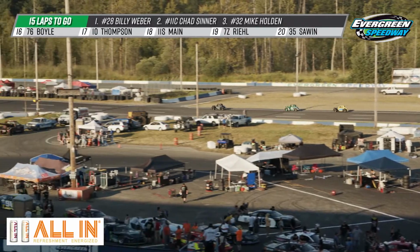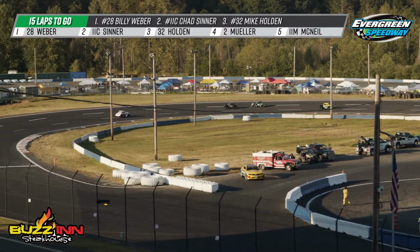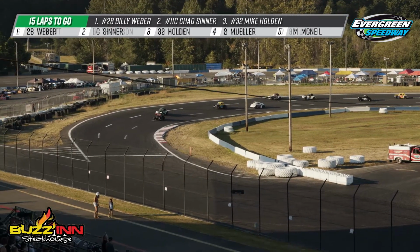As there we go, we got one around. That is Zach Reel again for the second time today, going around in the middle of 3 and 4. Couldn't tell if he had any help or not, or maybe just lost it on his own. Yeah, just unfortunate to see once again the 7Z, Zach Reel, kind of going sideways there in turn number 3. But, yeah, second caution caused by the 7Z, but let's see how this restart goes and if Billy Weber's going to get the same kind of restart that he had that first go-around. Yeah, that was a great jump that Billy Weber got.